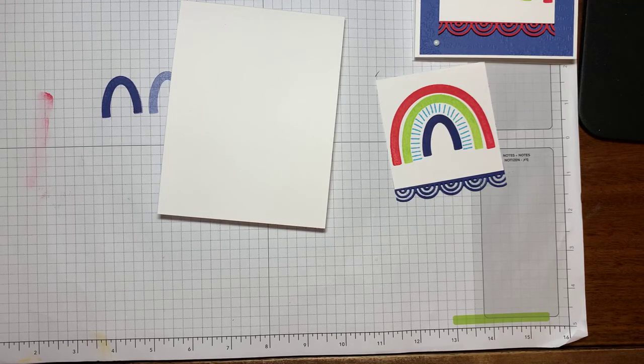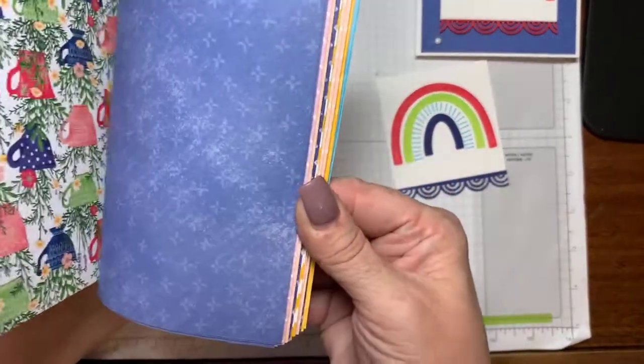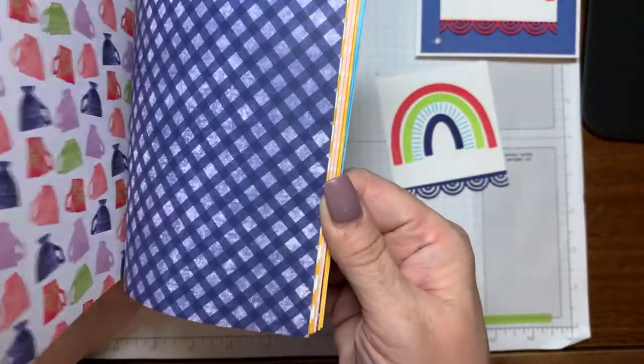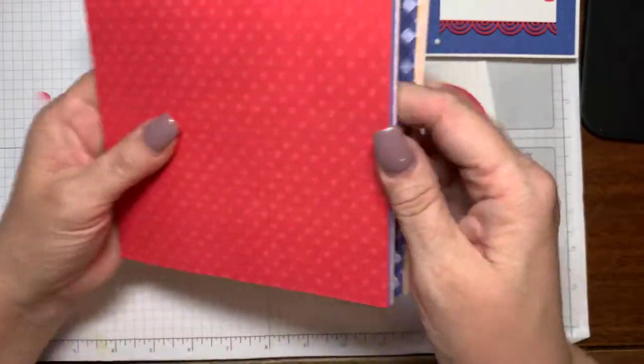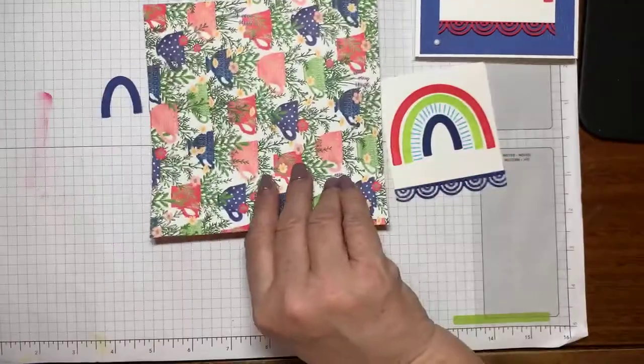Okay, I'm going to go ahead and use it. It just feels like a special night, doesn't it? So I'm going to grab some of my new in color paper. This is Tea Boutique. Look at it. So beautiful, isn't it? Tea Boutique. So let's take a look at what, now this is the other side of it.